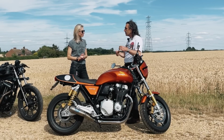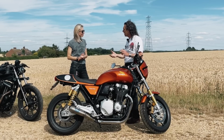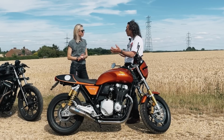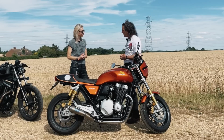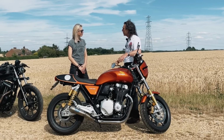But what I can do, if someone goes and buys a really lovely second-hand one in good condition, I can convert it to one of these. It's already pre-owned because they're already in the country. So someone can still have one of these if they come to me, but when they were in production, you had to go to Honda. I couldn't sell you one when they were in production.